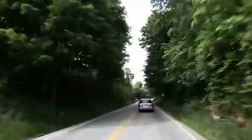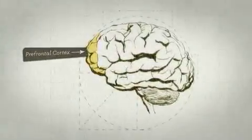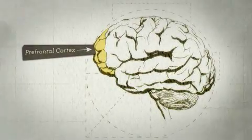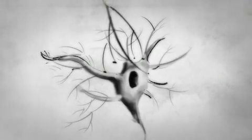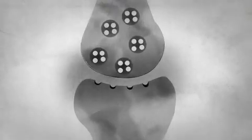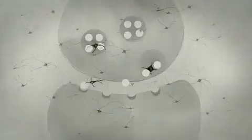For all types of memory, insights from neuroscience continue to pinpoint certain regions involved in memory processing, such as the prefrontal cortex, which has been implicated as a hub for working memory. In addition to larger regions, researchers seek to understand memory on the cellular level. Short-term memory involves a functional change in how neurons communicate with each other. That site of communication is called the synapse. It's a functional change in the synapse. And long-term memory involves an anatomical change, a growth in new synaptic connections.